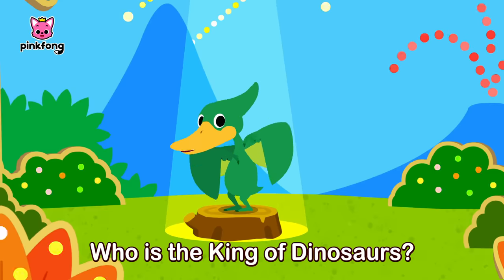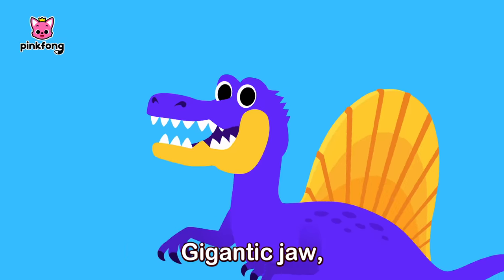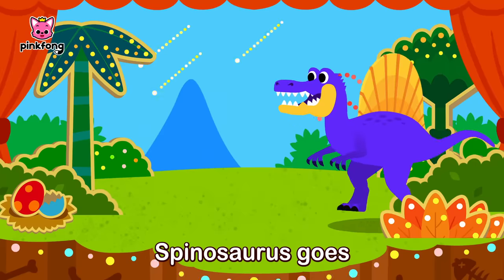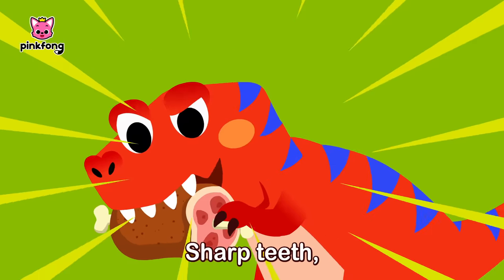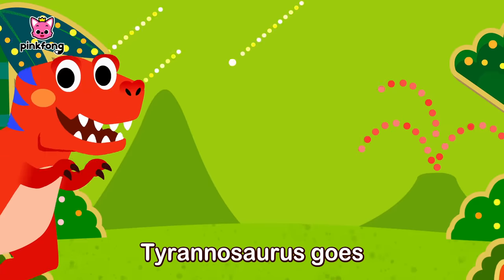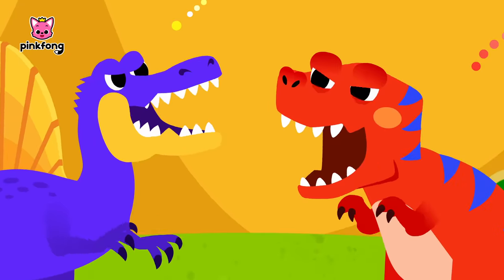The King of Dinosaurs! Me, Spinosaurus. Me, Tyrannosaurus. Gigantic jaw. Mine. Spiny sail. Spinosaurus goes. Roar! What did you say? Sharp teeth. Crunch. Strong jaw. Chomp. Tyrannosaurus goes. Roar! It's not over yet. Roar!